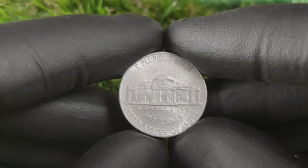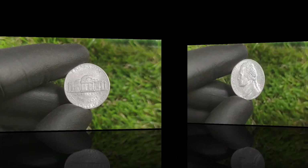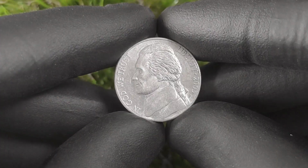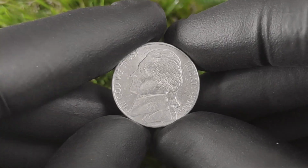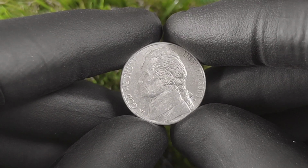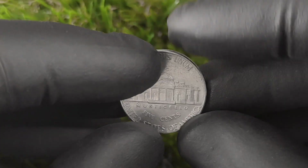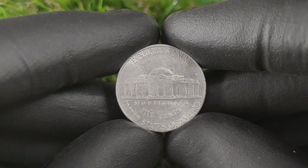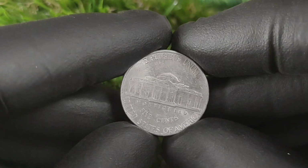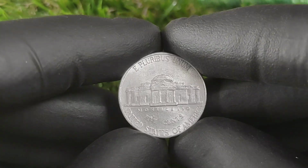The vibrant community of collectors also plays a significant role in driving the value of error coins in general, and the 2003 P5 cent in particular. As word spreads, online forums and social media platforms abound with discussions about error coins, and the excitement of discovering new finds keeps the community buzzing.